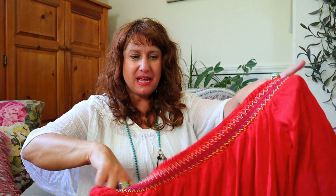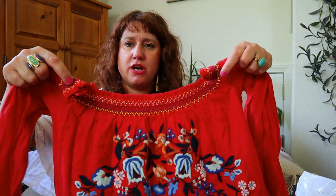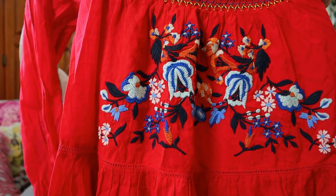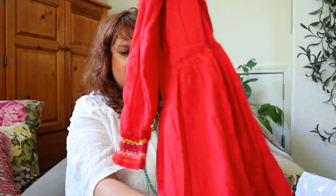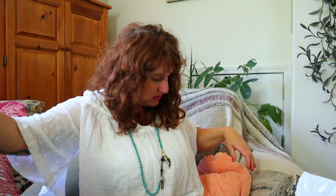Oh, I have this dress. How can this be a new sample? I got this dress years ago. I have it in my closet now in white. Heavily embroidered, off the shoulder with some smocking, very full skirt. So I don't know how this piece ended up in here with the new with tag samples, because this is an older style. But that's awesome. What an awesome dress.